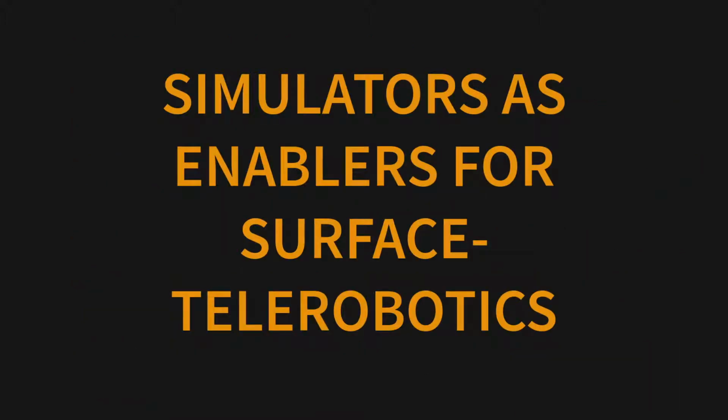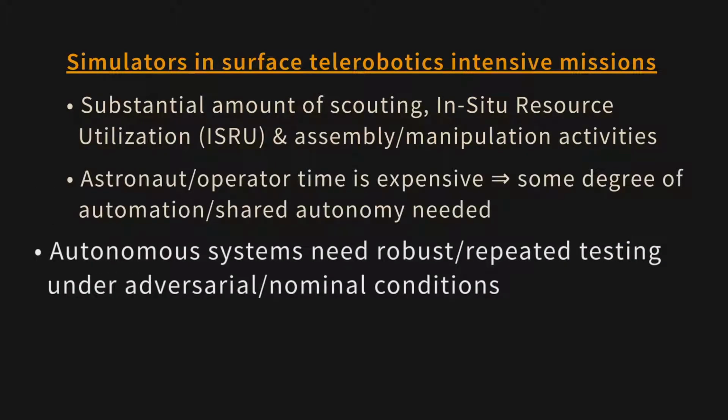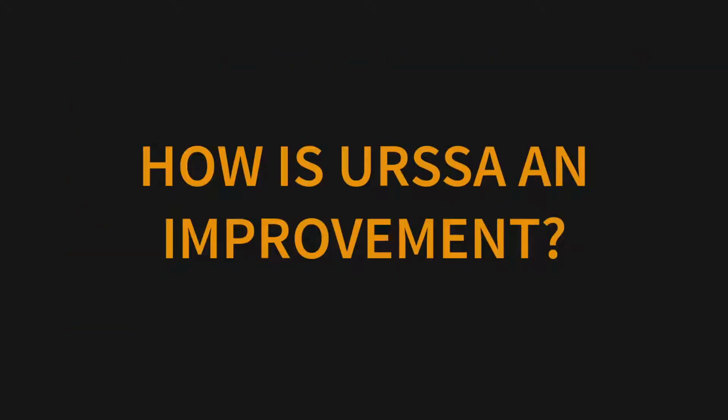Simulators as enablers for surface telerobotics. Substantial amount of scouting and assembly manipulation activities are there in these new missions, but astronaut time being expensive, some degree of automation has to be incorporated. However, autonomous systems need to be robustly and repeatedly tested under varying conditions. Similarly, astronauts need to be trained intensively to respond to multiple contingency scenarios to make sure that they perform consistently and reliably. Hence, simulators are required.